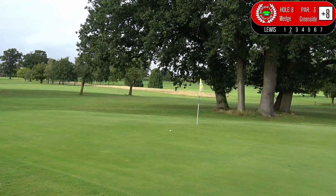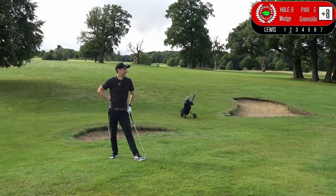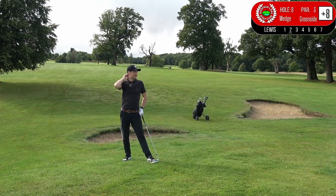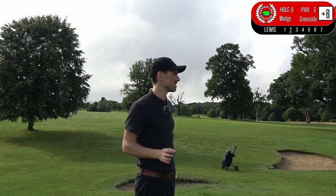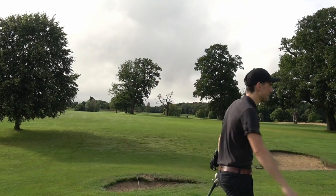Oh, that just stopped dead. Oh, I thought that was gonna roll out a bit. I suppose because it is wet. I mean, it's hard to judge though, because some of the greens are really taking the water nicely. Some of them are just holding it a bit. And this is one of those moments where it just held it a bit.